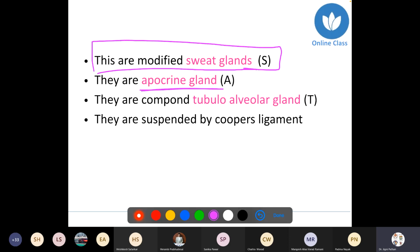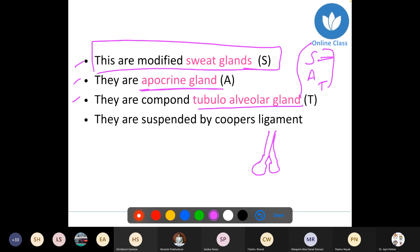Very nice. So they are compound tubulo-alveolar glands. If you remember, tubulo-alveolar glands have tubules that branch, and at the end they have alveoli. Do you remember this type of gland? We have studied it in structural organization, right? So you need to remember all these three points. The easy way to remember is SAT. When it comes to a mammary gland, S is for sweat gland, A is apocrine, T is tubulo-alveolar gland.